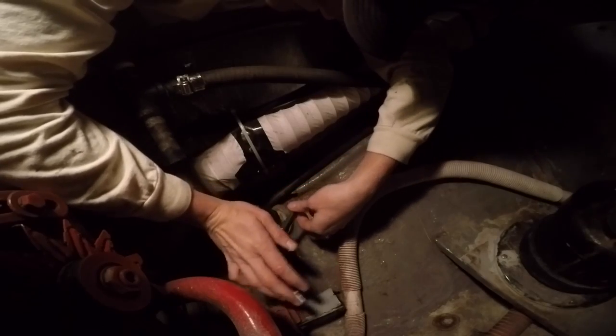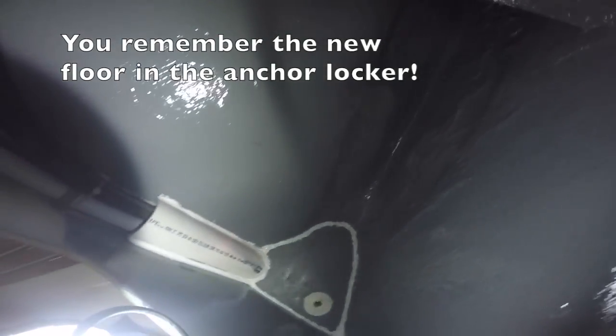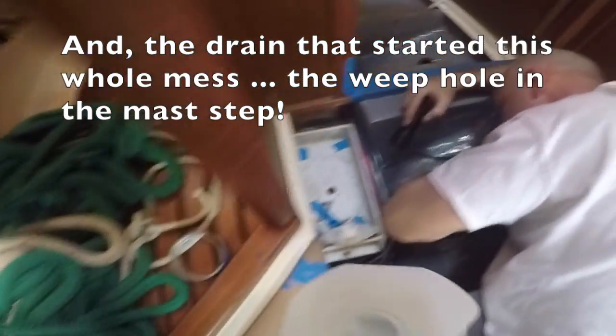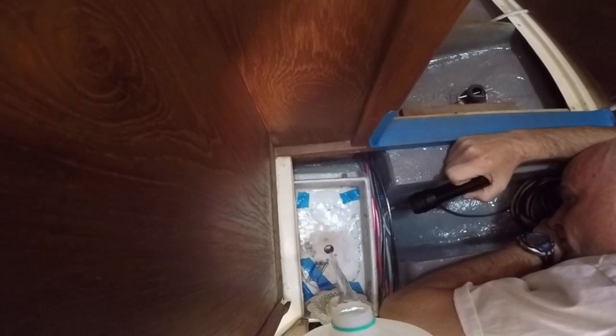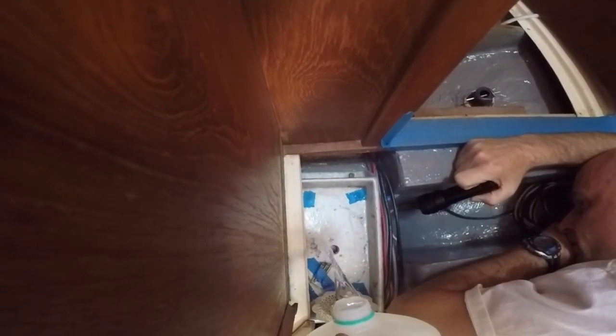Once we'd gone through the boat and checked all of the old hoses and water entry points, it was time to check some of the new ones and test out our new sump box and water catchment system. No problem, our weep hole. Alright, you ready? Yeah, pull it up. Pretty good. No leaks there either. Let's move on.